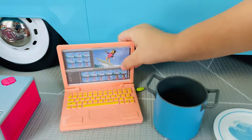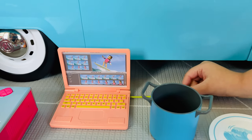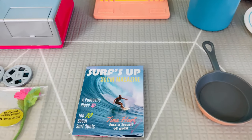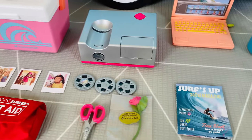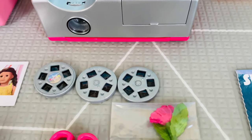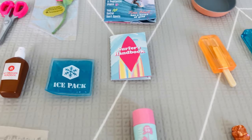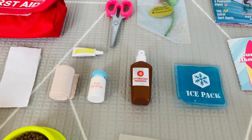And it looks like there's a green cord. Is that her cord for charging? Does that pull out? Yeah. Wow. That's cool. It turns long and long and long. Then we have a really cool Surf's Up social magazine. And these are the pictures of her friends. Pictures of friends. And then this is her projector, right? And it really works. You put in these little image discs and it shows something on her projector screen. Yeah. That's cool. Yeah. Then we have a surfer's handbook, an ice pack, hydrogen peroxide, painkillers.